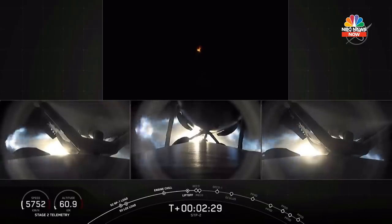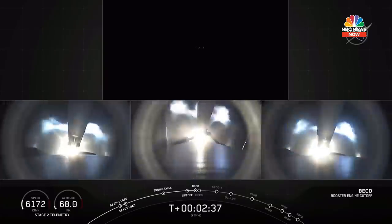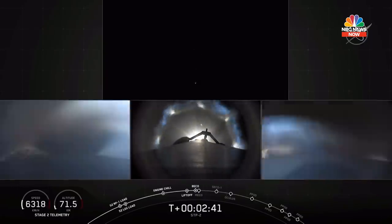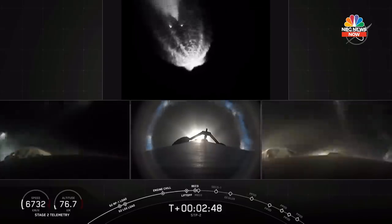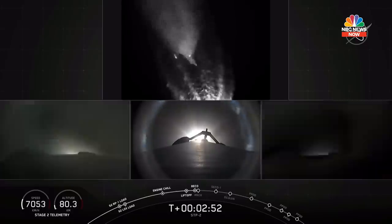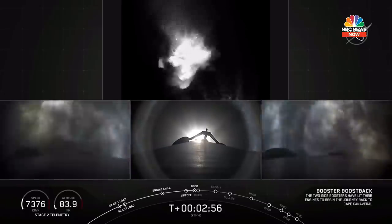The view should be the side booster cameras on two sides and the center core in the middle. Booster shutdown. Booster separation confirmed. Cheering in the background. It's going on midnight, but a lot of people here at SpaceX. Side boosters have separated. They're getting ready for their burn back to Cape Canaveral.